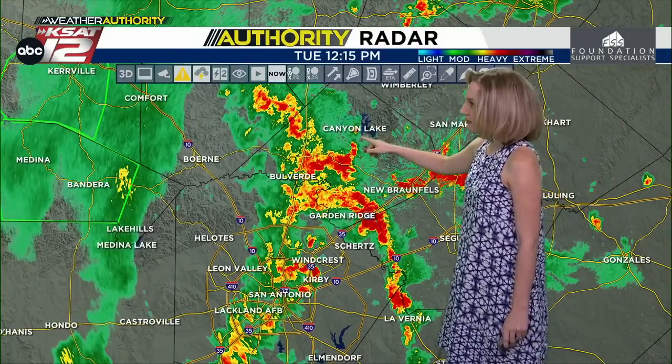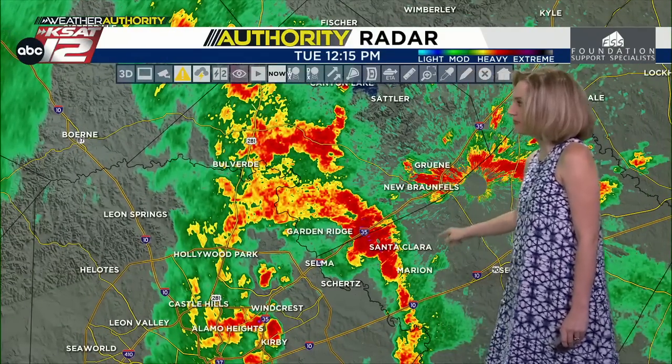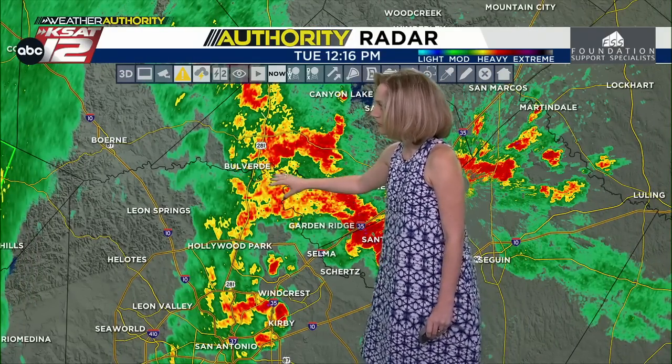Canyon Lake area about to get hit by some more heavier rainfall, also near to Garden Ridge and New Braunfels. Some heavier rain near Santa Clara, Marion, Green, and New Braunfels as well, near to Bulverde. Right along 281 there between Hollywood Park and Bulverde.